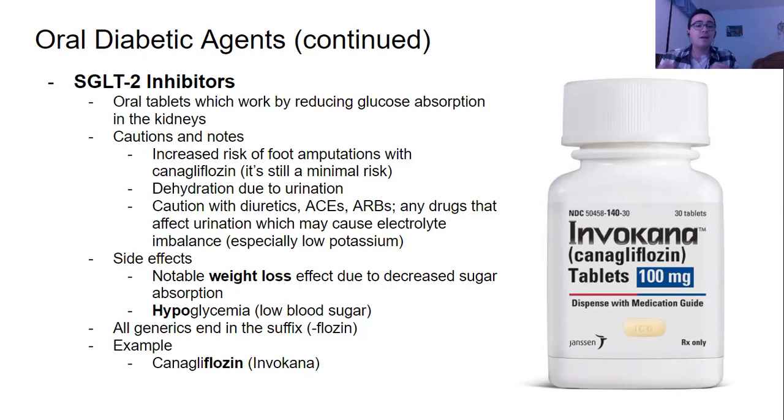Now, they have a few cautions and notes. There is, and this looks a lot scarier than it actually is, an increased risk for foot amputations with canagliflozin, which is the main SGLT2 inhibitor that we're talking about. Now, that's something that's known as a black box warning. That's something that occurred in a clinical trial when they were first approving the drug, and they said, well, compared to the placebo group or the group that was being treated with something else besides Invokana, canagliflozin, there were 2 more foot amputations in this group than in the other group. So we have to put that down as a potential side effect.